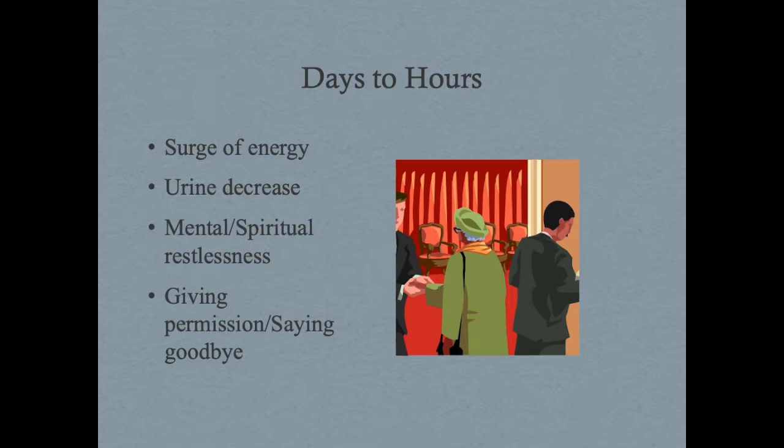Another one would be physical restlessness. That can show up as repetitive motions. They may be moving around a lot, playing with the clothes they're wearing or the bed linen, moving their hands in repetitive motions, or finding comfort in holding on to certain objects. That usually happens because of the decrease in oxygen circulation to the brain, and the body's metabolic changes as well.